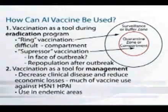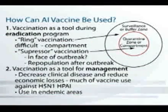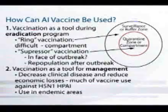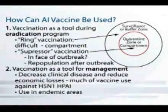For practical uses, a much better way to use vaccination as part of an eradication program is to use it in a suppressive vaccination concept. And this could be done one of two ways. For example, it could be done in the face of an outbreak in birds within that infected zone to reduce the spread and reduce the clinical disease and reduce contamination.